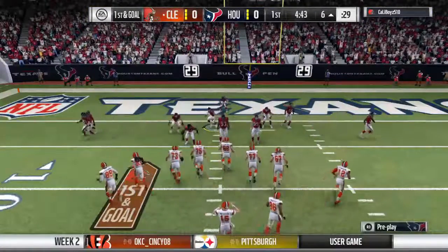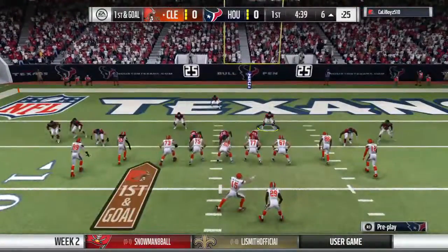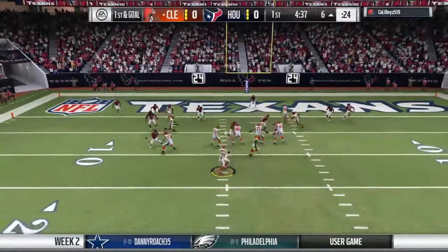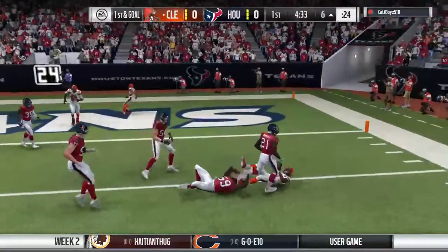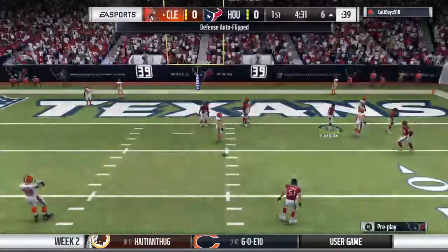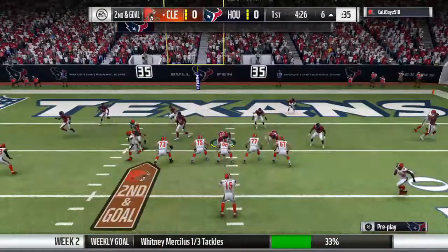And the D-line pinching together must be expecting the run. And on the outside, they're playing press coverage. They'll set up a throw. This will be caught just inside the 10. And he'll get nothing out of that one. They'll give him a yard on the play, and that'll make it 2nd and goal.